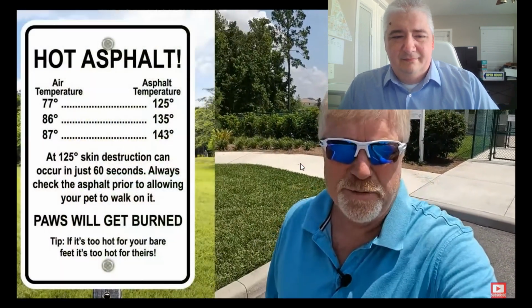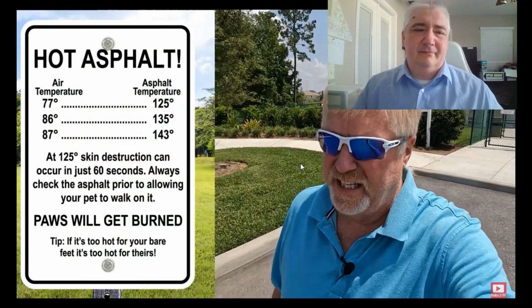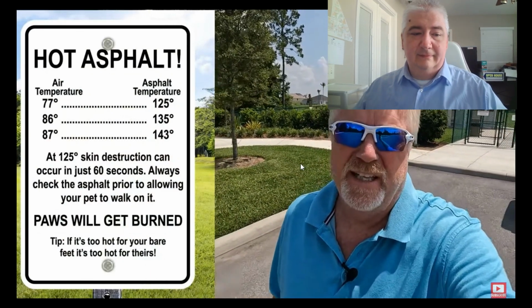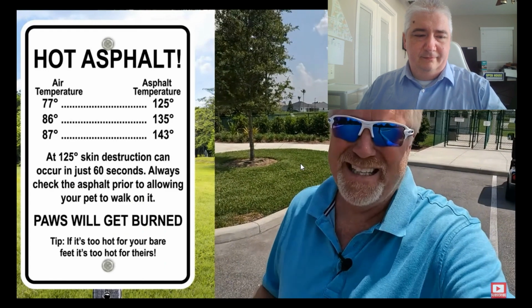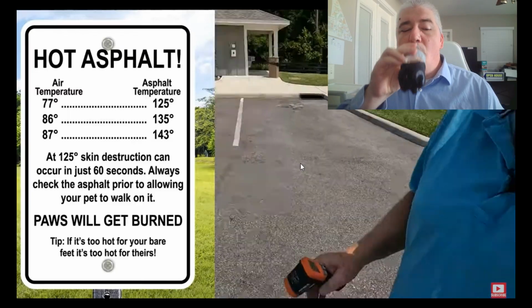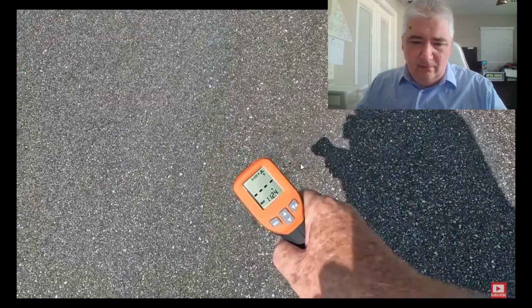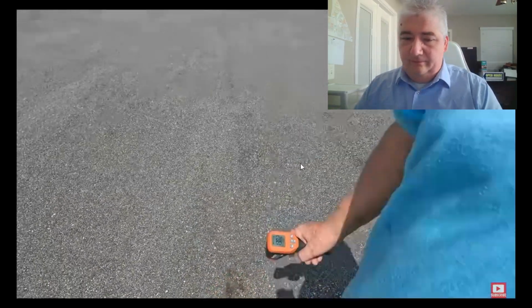And I'm going to put up a sign that I saw here. I thought this was a really cool little sign, and I wish they'd put these around the villages. But the temperatures by the end of the day, you're talking about 130, 140 degrees that these animals are being walked on. And some of the hotter spots, there's almost 140 degrees. And they're putting their animals on these.